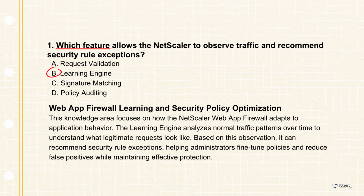It sits there, and it watches your legitimate traffic over time. So it's building a baseline of what normal looks like. Precisely. It learns what's good for your specific app. Yeah. And based on that, it recommends exceptions. It says, hey, I see this pattern all the time from good users, so maybe we shouldn't block it. That is incredibly useful. It just takes the guesswork right out of it. It does. And the key outcome here for the exam is that fine-tuning. It helps you tighten your policies while minimizing those false positives.